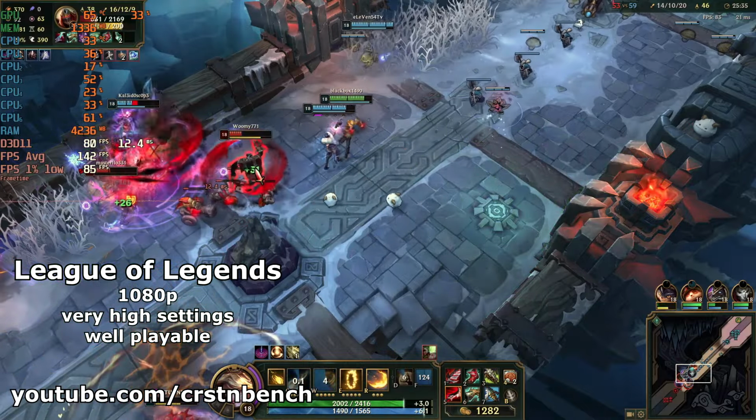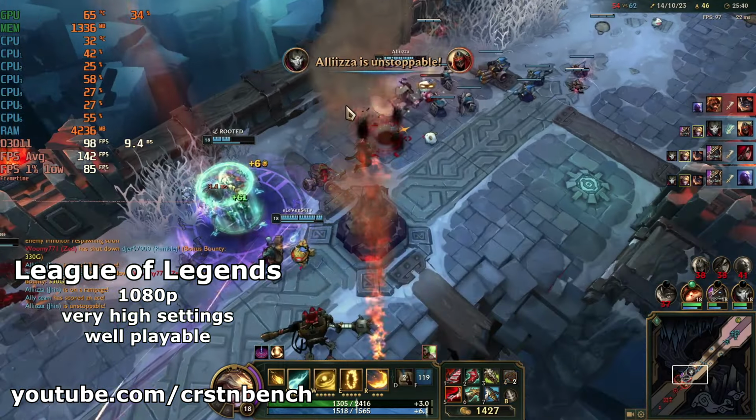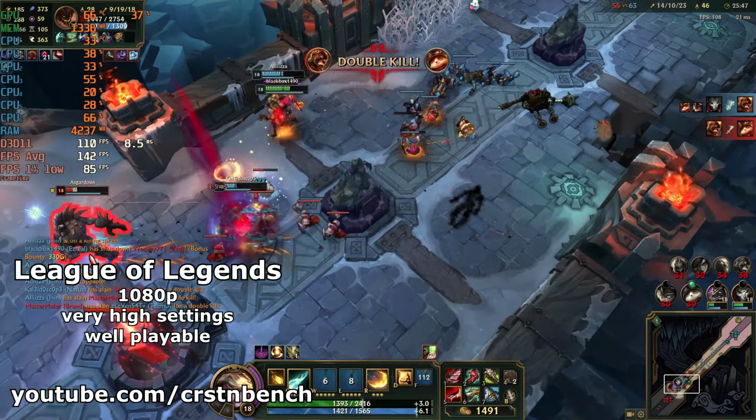All in all, the FX-6300 and the R9 280X have been, in my opinion, a very interesting system to test. But that's nothing that I could recommend for gaming in 2022 in all good faith.